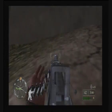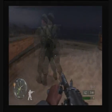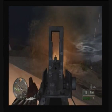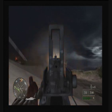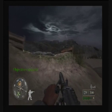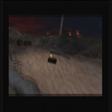Yeah, it's really hard to just fire standing up without aiming. Ammo goes by really quickly. There you go. That's a bit done.